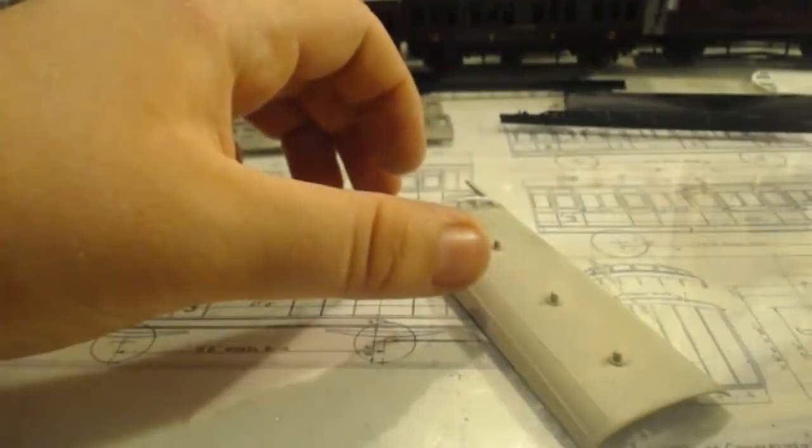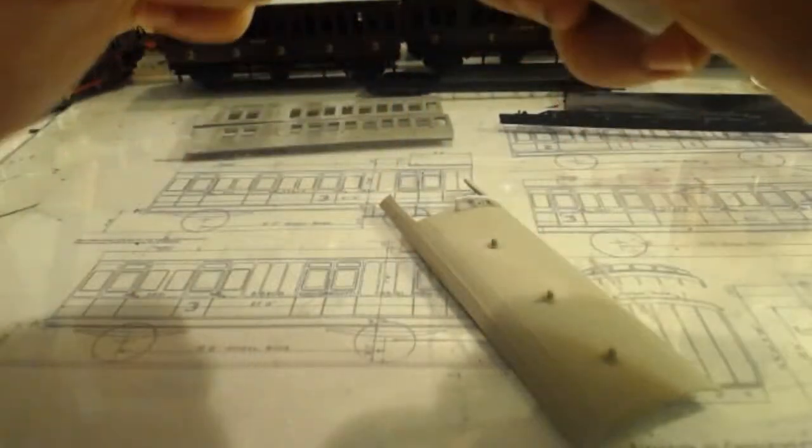Right, I think I'll be able to stick that with how much bending I've done.